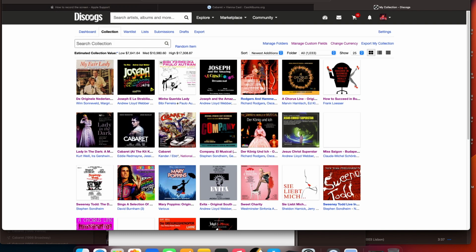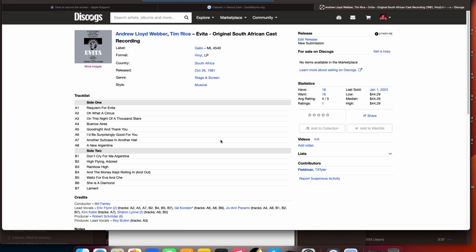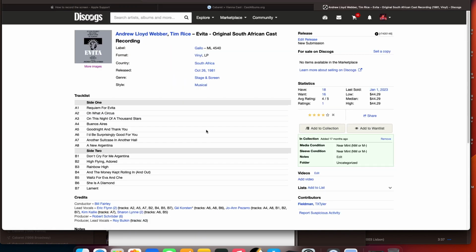I'm trying to think of one that I have that might work. I think this is probably a good example. If my husband is watching, I don't want him to know how much I've spent on other recordings. But I think I did find the South African recording of Evita that's in this direction on my wall. I think I found that one on Discogs. That's how much I paid for it.